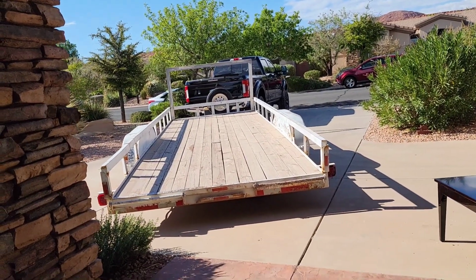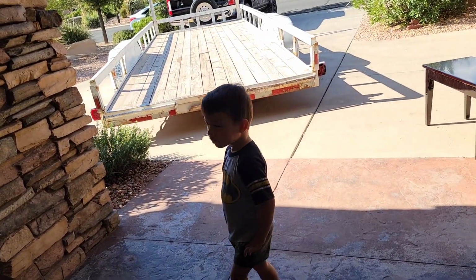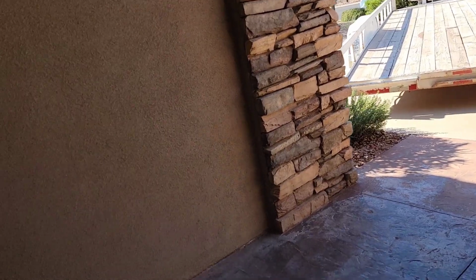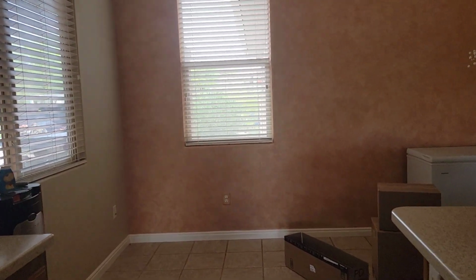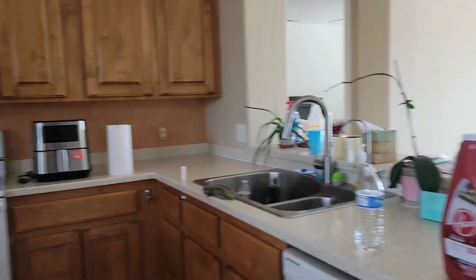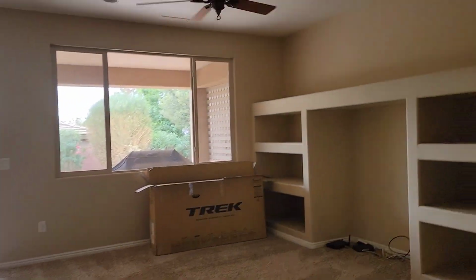Okay. Moving day. Taking all the heavy things while we have Dad and Jaden here to help. Come here. That's where they're gonna put the piano. So not only are we building a house, but we have to move out our renter by this Friday. Today is Wednesday. So we're trying to get everything out.